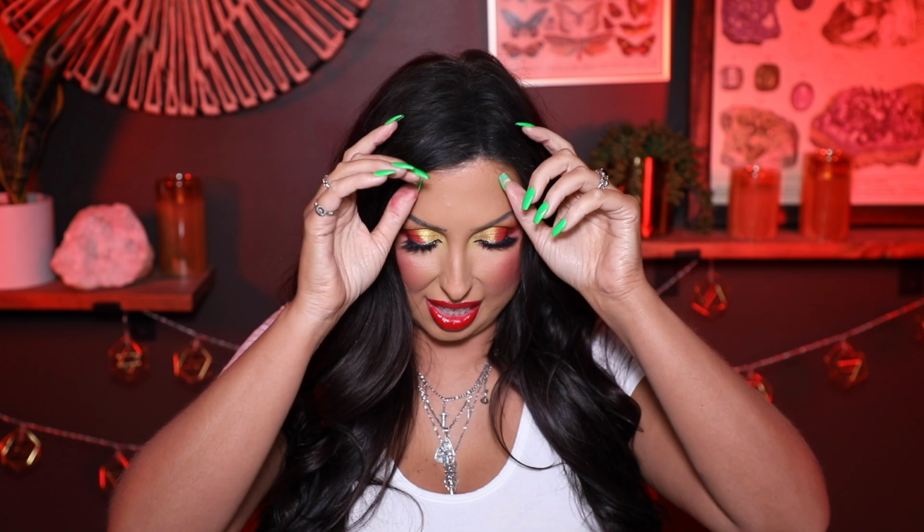Okay, number 3 is a red lipstick you never wear. And I'm wearing red lips today. I love a red lip. And I love this Melt Miss Argentina lipstick.